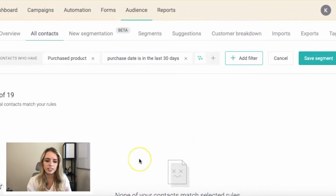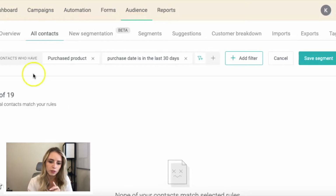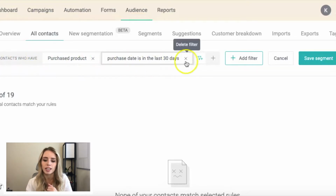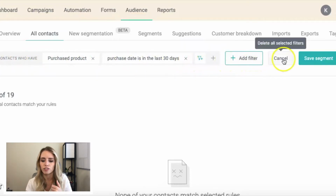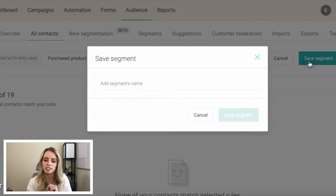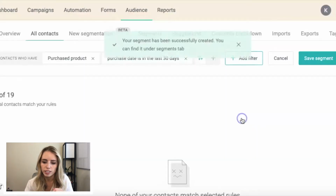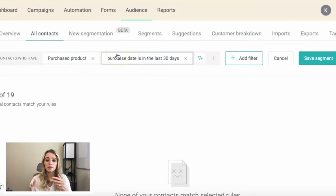And so right here, it's telling me right now the contacts that I have currently in my account don't match that selected rule, but you can see up here, here is my segment. So contacts who have purchased a product, and the purchase date is within the last 30 days, and you can add different filters. So if I click on Save Segment, it will have me name the segment name. So I'll just do purchased, for the case of this video, and we'll click Save Segment. So now my segment is created.